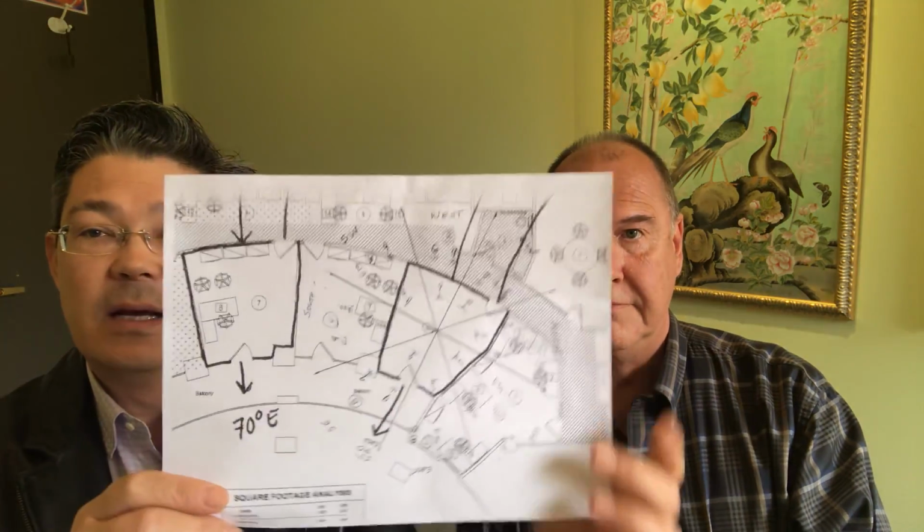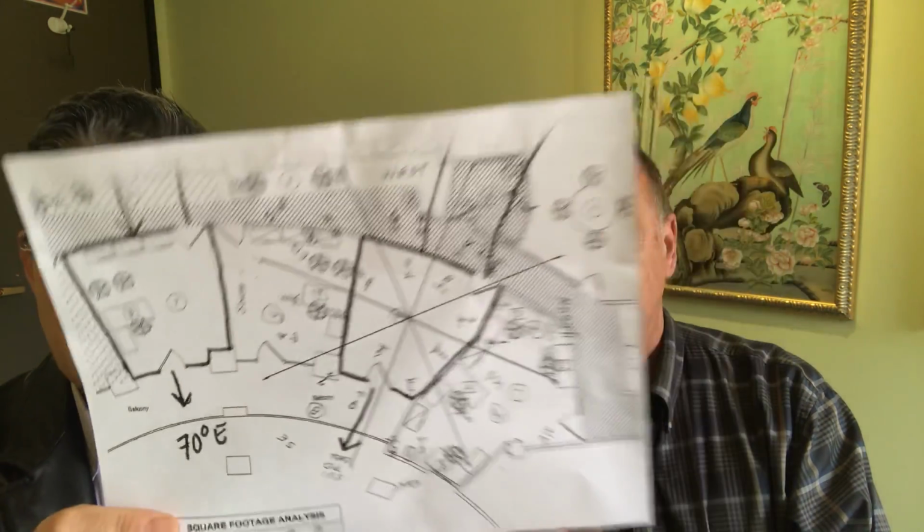And what he does is, thank God we have a floor plan of my building and suite. So he looks at the floor plan of my suite and he breaks it up into what, 8 different sections? Based on the 8 compass directions, and each of those 8 directions are further broken down into 15-degree increments.